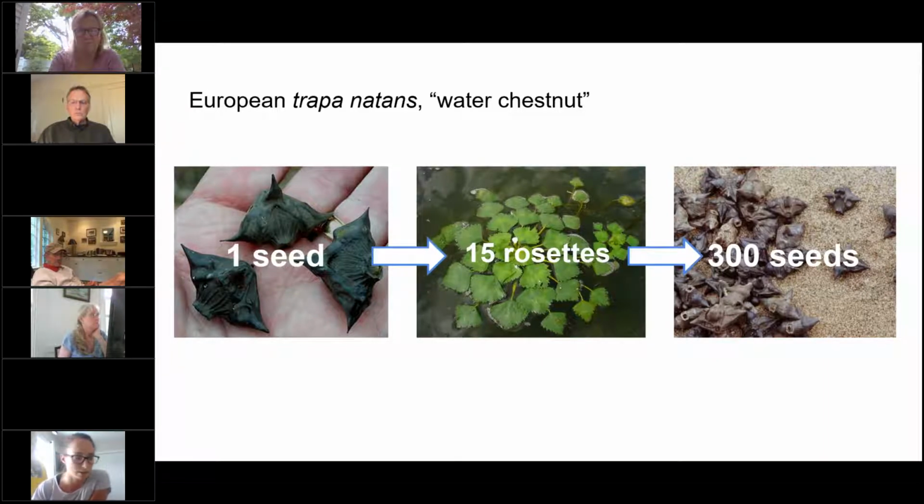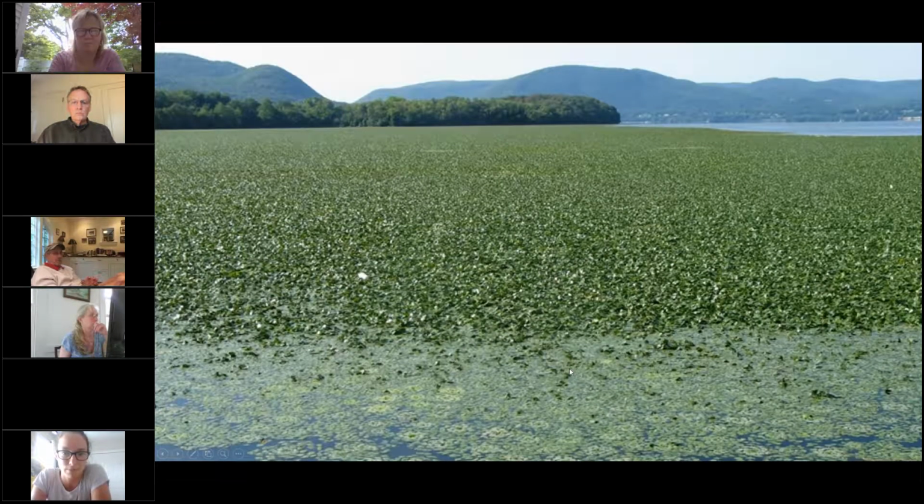And I know there are some sections of our river that are so overwhelmed with water chestnut that it can seem insignificant to pull out a few plants, but this is something that reminds me of the importance to continue to stick with this work and get out as many as you can. Because on the next slide, you can see what happens. This is a picture of Lake Champlain. If you could click one more time.